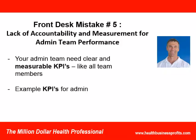Now, the therapist's done the job, they've recommended 4, but then the admin job is to book those 4. So one of our KPIs is what percentage of recommendations were booked. So it's a simple measurement of how the admin team is responding to the therapist's recommendations. Some other ones, you might even give total clinic billing as a KPI. Billing per admin hour is a good KPI, what you bill per hour of admin support.